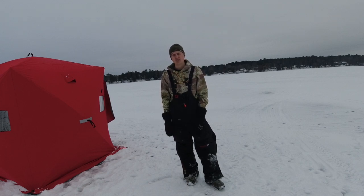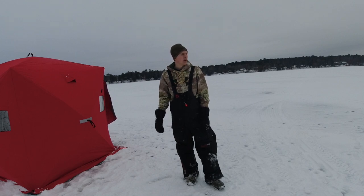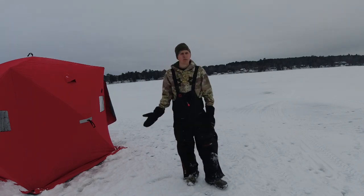But that's what fishing's like sometimes. You can't always come out and just nail them all the time. So thought I would display that, just show that sometimes it's not all the best. But a couple fish, broke off on one and a pike, can't complain at all. So weather wasn't too bad. It's definitely warming up a little bit now, but we did warm up in the nice shack.